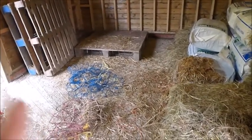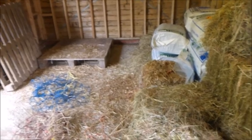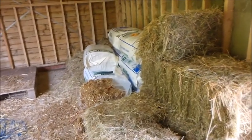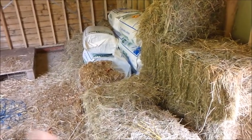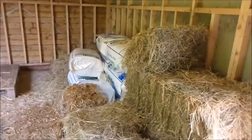So there you go. I'm going to have a bit of a tidy up and a bit of a rearrange, not of that side, but over here, as I've got a trailer I want to bring in here really. So I'm going to move the pallets and have a tidy up, and I think I might keep the shavings in here as well. When I next get some in, I think I'm going to put them in here. So I just need to have a bit of a plan.